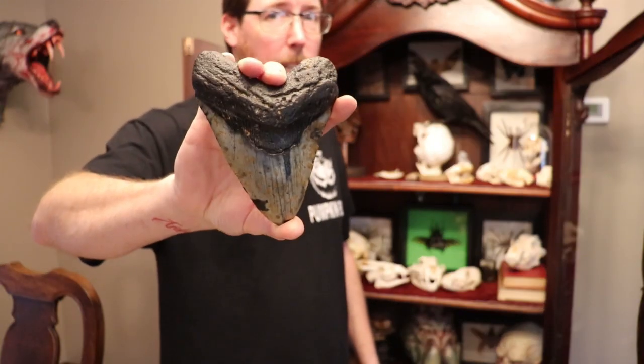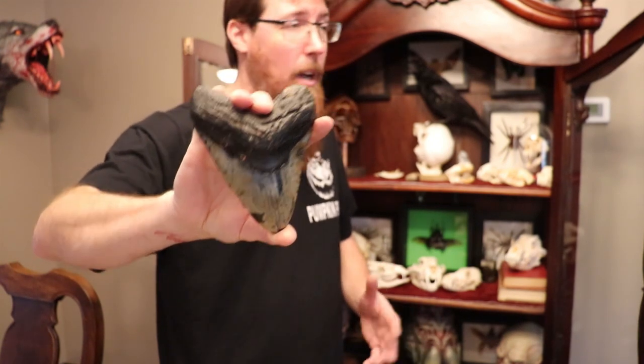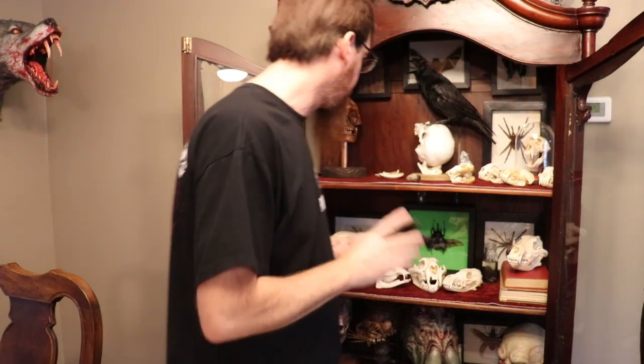Now this is an average size tooth, good size tooth. There have been teeth found that are like 9.5 inches big. And those are multiple $1,000 teeth. But this thing is super heavy. I love it. I'd like to get a few more in different sizes.